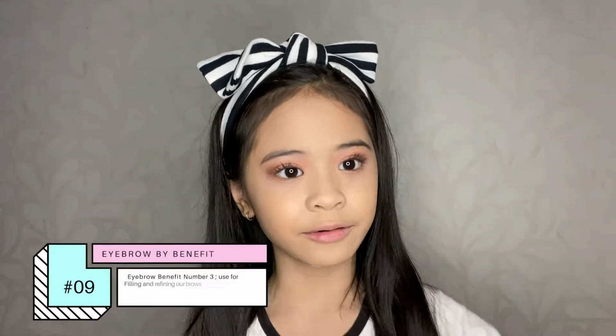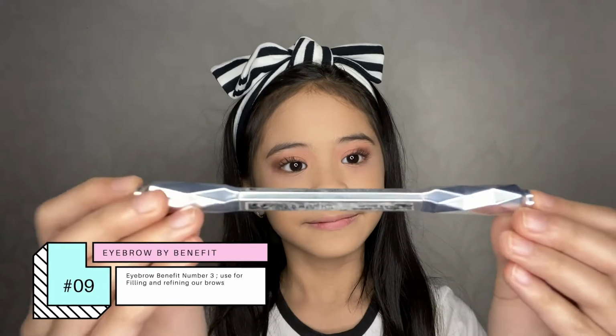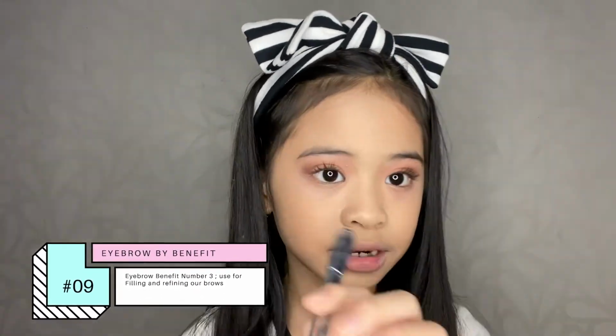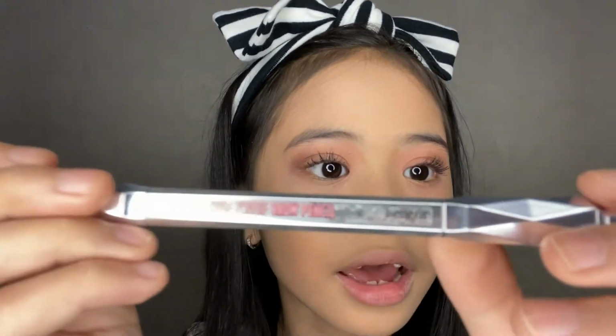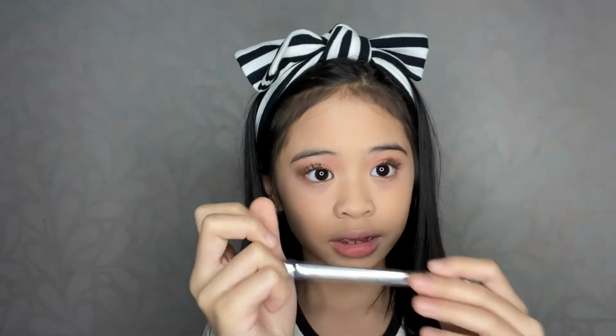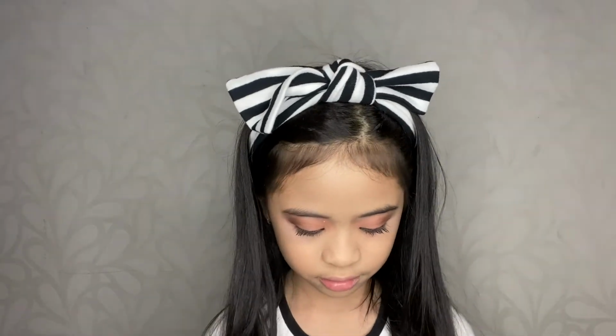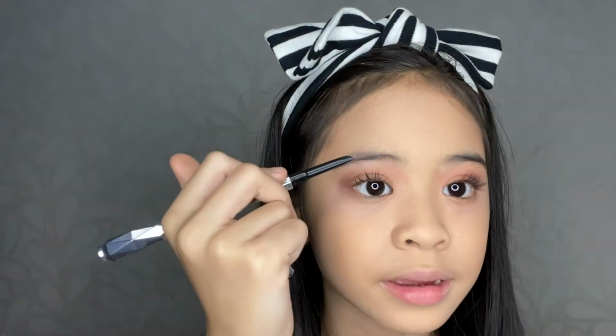Okay, next one is the eyebrow. This is from Benefit. So it goes... Benefit True. This is really careful. Here. Okay, now let's use it. Where is it? Here.